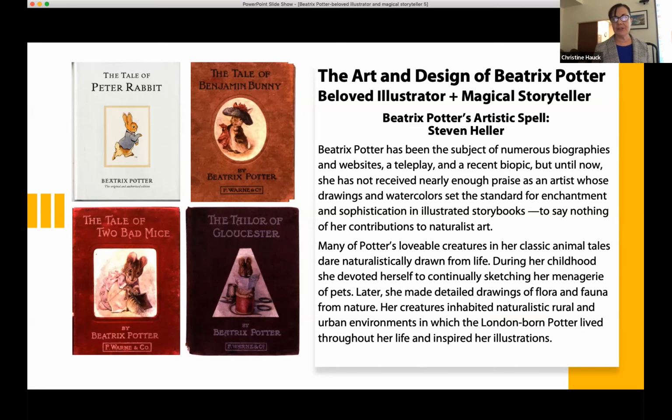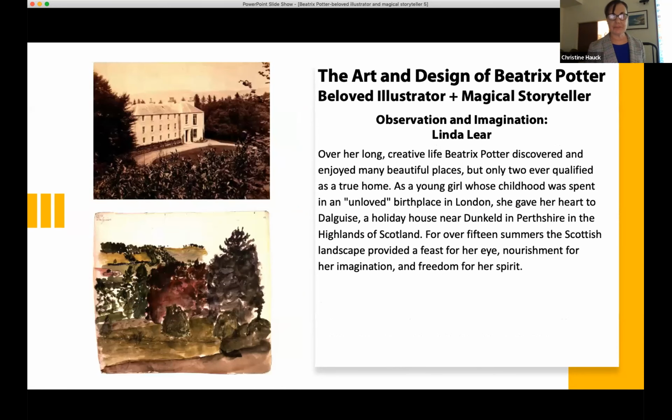During her childhood, she devoted herself to continually sketching her menagerie of pets. Later, she made detailed drawings of flora and fauna from nature. Her creatures inhabited naturalistic rural and urban environments in which London-born Potter lived throughout her life and inspired her illustrations. Observation and imagination, Linda Lear.